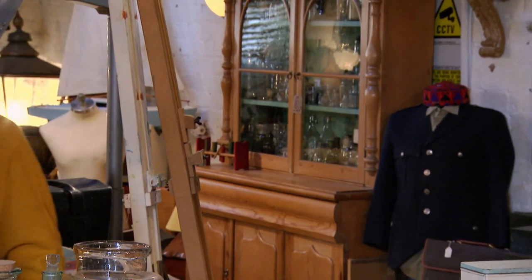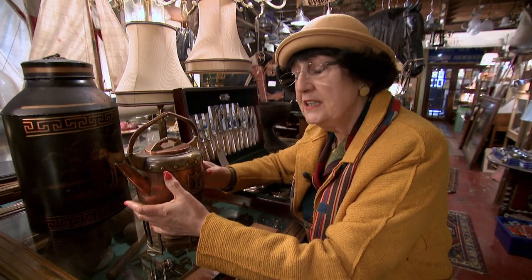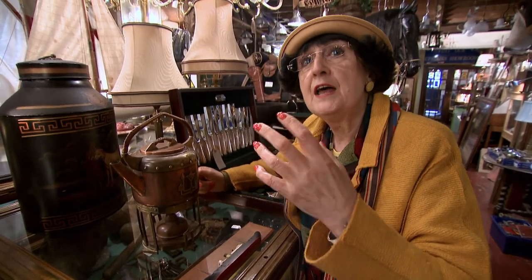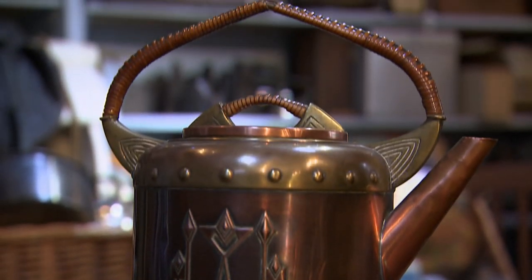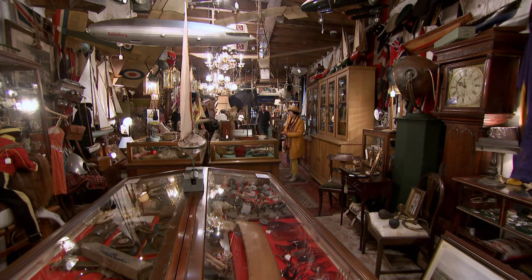Now, anything else here? I love Art Nouveau, and this spirit kettle here is an example of probably Austrian Art Nouveau, and I'm very fond of that period and that area. Spirit kettles date back to the days of Queen Anne. She used a burner to maintain a supply of hot water for topping up the teapot at elaborate tea parties. There's no price on this one, so, Lewis? Lewis, I really like this spirit kettle. I think that it's probably Austrian Art Nouveau. Would you agree with me?